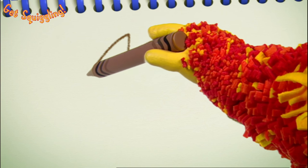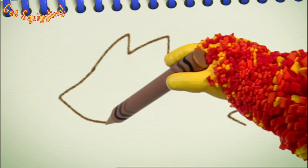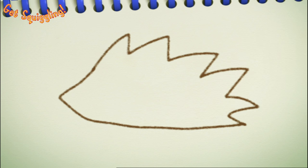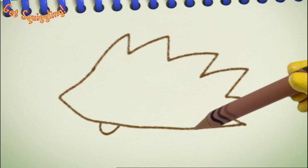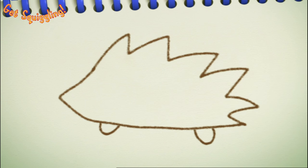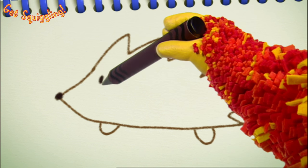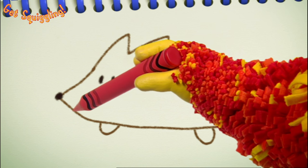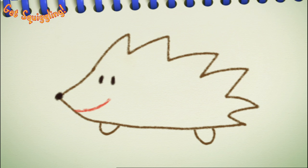Now let's do his face and tummy. We need one line here and another longer line underneath. He needs some legs. A little round nose, two eyes, one, two, and a smiley mouth. There, what a lovely looking hedgehog.